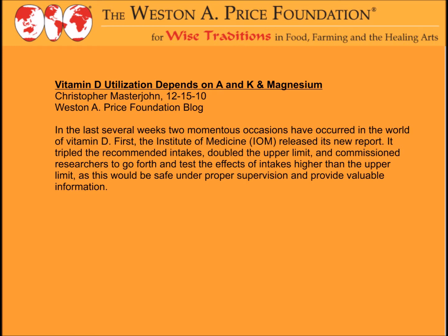vitamin A and K and magnesium. Now remember, if you really want to look at it, vitamin D utilization is dependent upon A, K, magnesium, and those F factors, as far as utilization goes, because the F counterbalances. It may not be so much for the utilization, but you've got to have it in balance, or else your calcium ratios will get all out of whack.